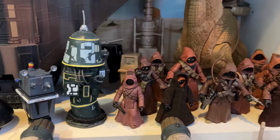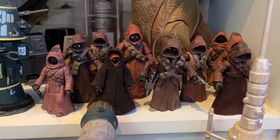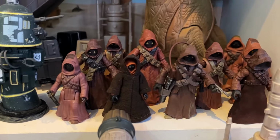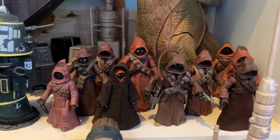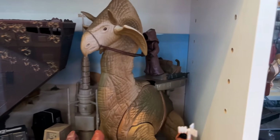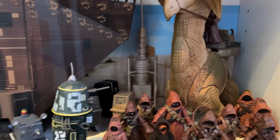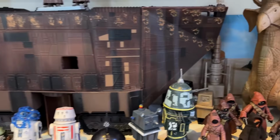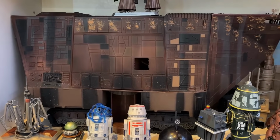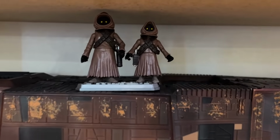And then, of course, a whole bunch of different Jawas that I have in the collection that have come out over the years. And they just look really, really great together, including that original vintage one. I think he still stands out compared to everybody else with those cloth goods. There's a Ronto there in the back with the Jawa that it came with. And, of course, a moisture evaporator in the back there. And, of course, there is a re-release of the Jawa Sandcrawler that was a previous exclusive a few years back. And then I have a few Clone Wars Jawas there on top as well.